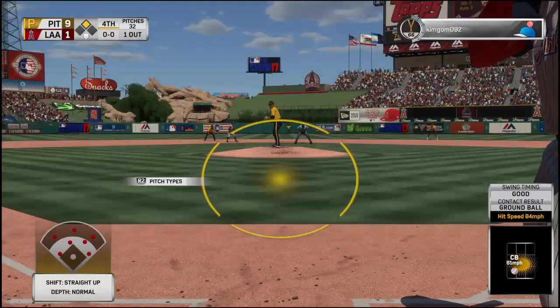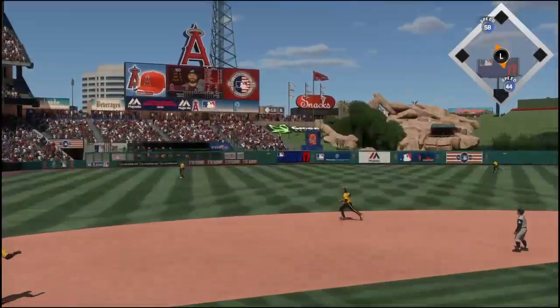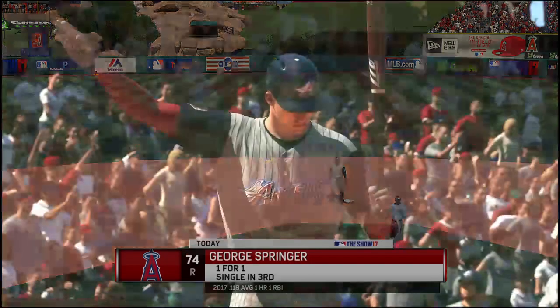So striding in, Yonder Alonso. 0 for 1 for him here in this one. That's lifted the other way out to left. Stanton is right there as he'll put it away without much problem for the second out.